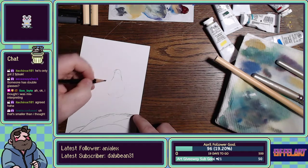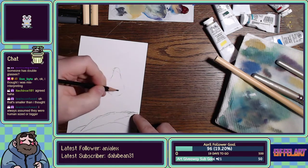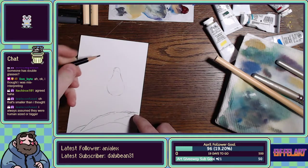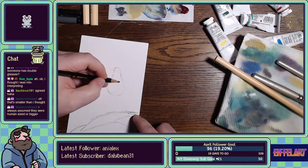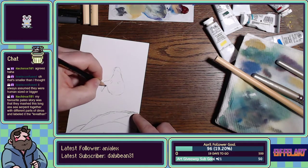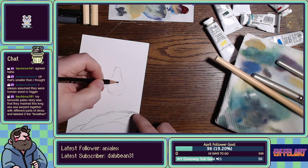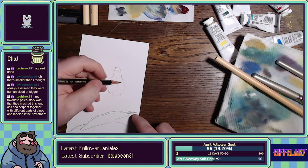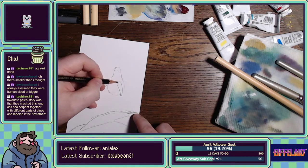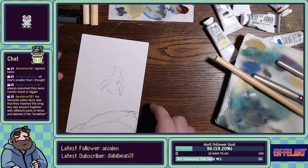Now, there's a lot to this design. So one of the best things you can do is break down the shapes. And Armaldo's basic shape is those toys that you can push around but they never fall over. What is that, a Weeble? Weebles wobble but they don't fall down?